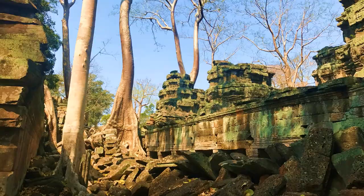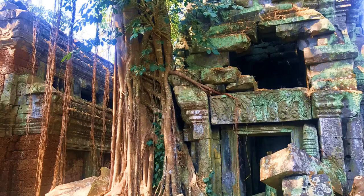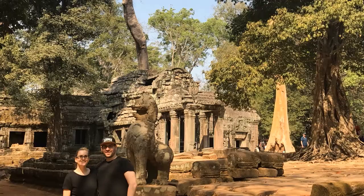20-minute drive away from Angkor Wat is Ta Prohm, otherwise known as the Jungle Temple, where they filmed some Lara Croft Tomb Raider movies. Great movies. Yeah, great movies. And that temple has a completely different jungle feel than Angkor Wat.